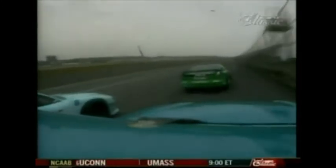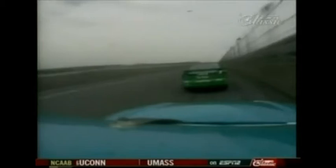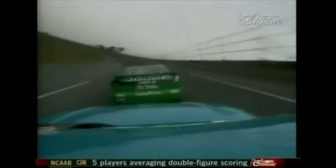Wallace down to the inside, and Al Unser Jr. trying to pick up help from somebody, and he gets it from Earnhardt. This is the best seat I've ever had for an IROC race, and trust me, this is exciting. I've always watched it from the infield and really can't see all this action going on. Benny, it's even tighter than when you ran it, isn't it?